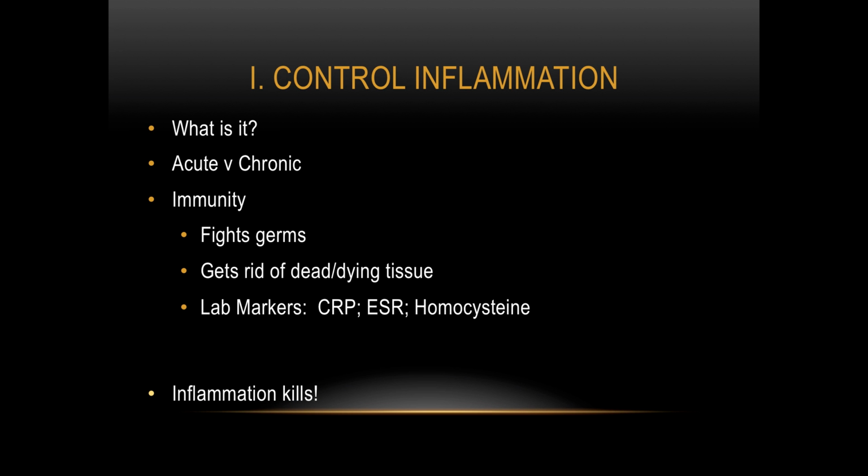The first thing that is super important is you have to control inflammation. You have to know, is it acute, chronic? Is it dealing with immune issues? Because inflammation is what really destroys the patient. There are certain lab markers we look at, like C-reactive protein, ESR, and homocysteine, to determine the level of inflammation in the patient's body.